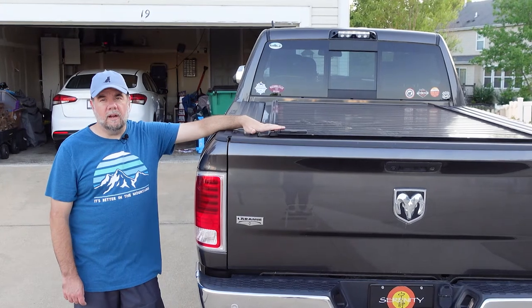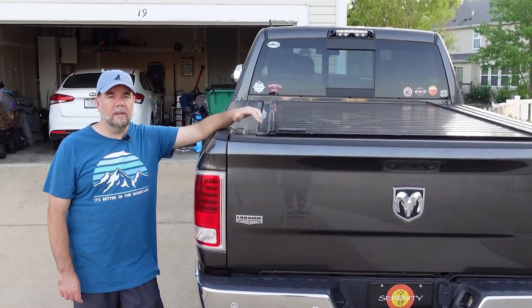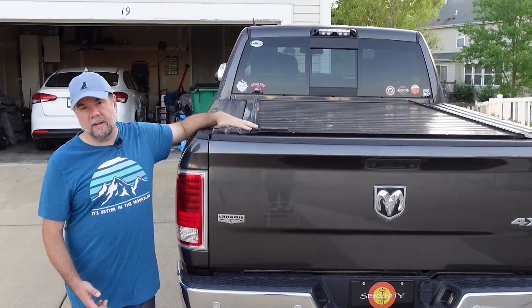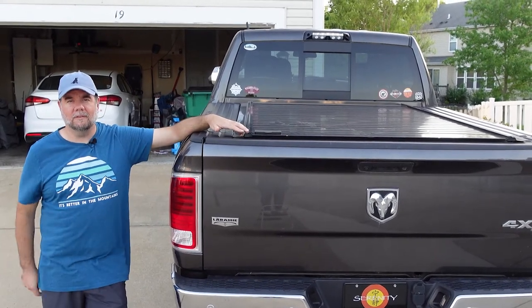So one thing that I could not live without with this truck is a truck bed cover. We carry a lot of things in the bed of the truck, and we need to keep those things protected, not only from the elements, but from snatchy hands too.